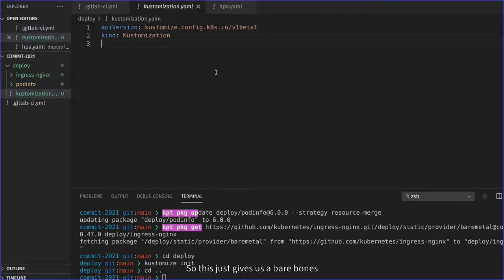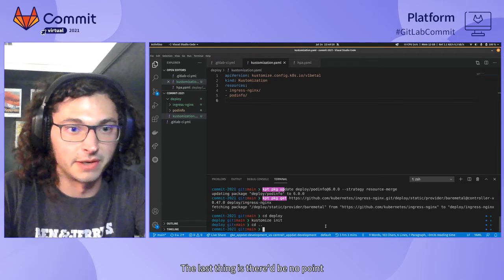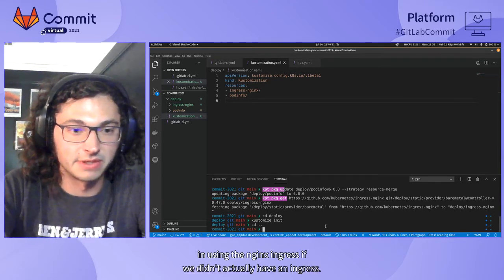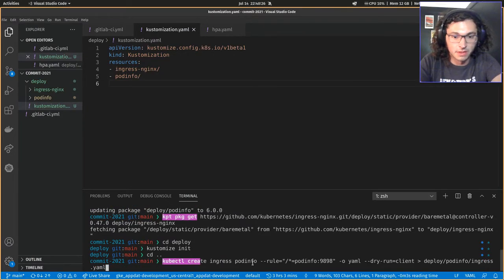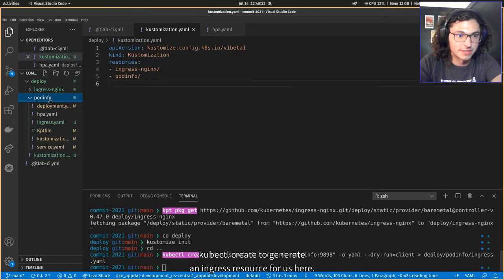So this just gives us a bare bones customization. What we want to do here is add the application, and we'll add pod info as well. The last thing is there'd be no point in using the Nginx ingress if we didn't actually have an ingress. So let's do kubectl create to generate an ingress resource for us here.